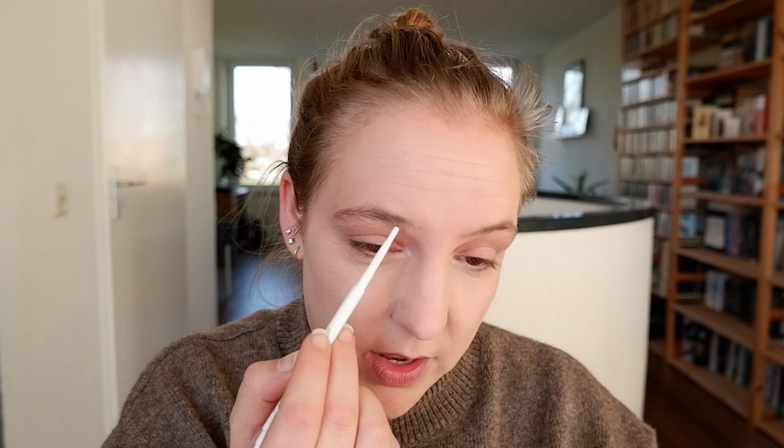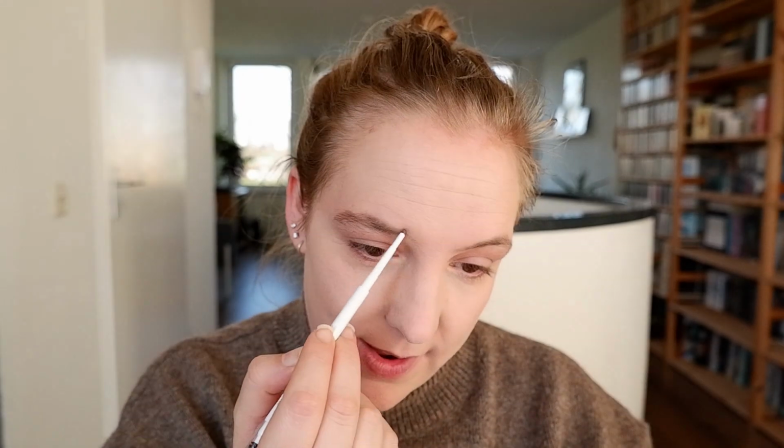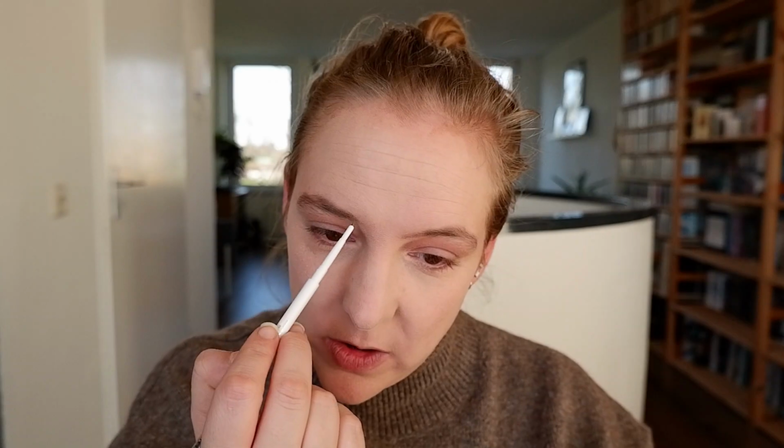So the minute you twist this up too far, it just won't do anything anymore. That's why I have to be very careful right now that it won't break, because else I'm just losing a bit of pencil here, which would be a bit of a shame. If this were truly retractable, I would have liked it better.